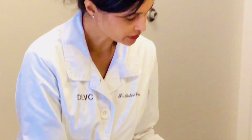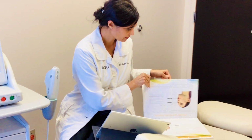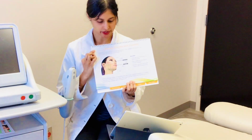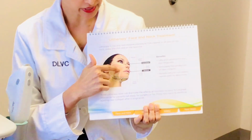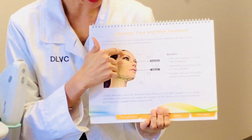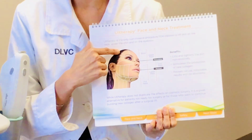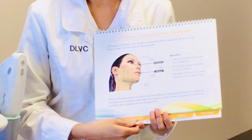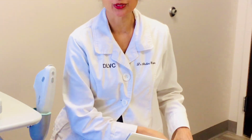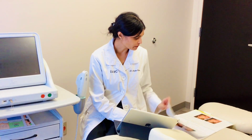These are the different parts of the face that we treat with the Ultherapy. The neck being very popular, of course, the chin area, the cheeks, around the mouth, and around the eyes. Now, around the eyes, Ultherapy will give a really nice brow lift, and that is always a very nice wow effect. And I actually really love it for the lip area too, because it helps with those fine lines and those wrinkles around that area.